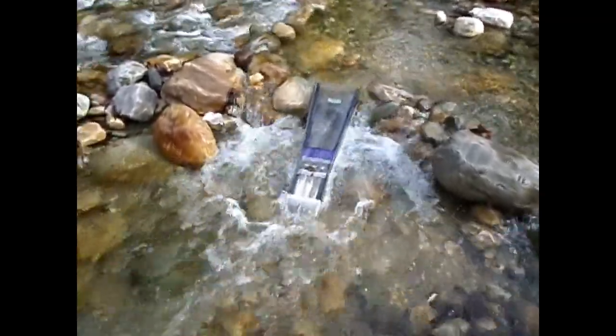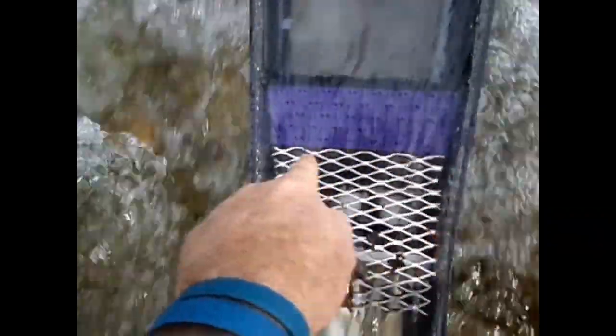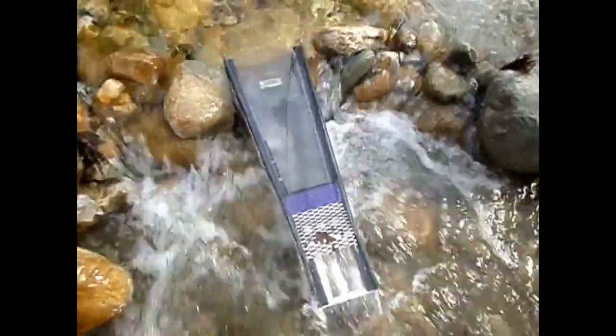It looks like it's definitely going to capture gold behind it really good. I see some heavy black sands in here. Wayne thinks he sees a piece of gold, a couple pieces of gold down in there. There might even be a piece of gold right there. So let me go ahead and clean this out and I'll show you what we get. Back in a bit.